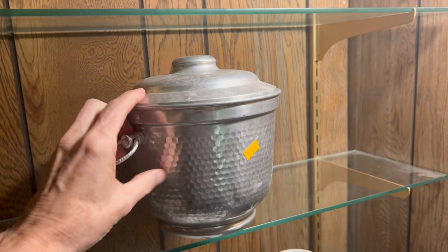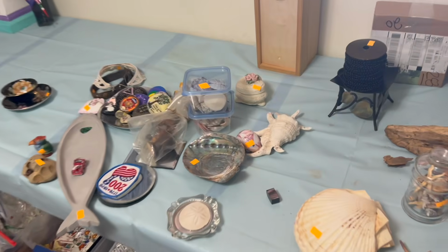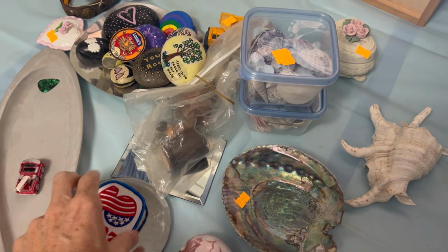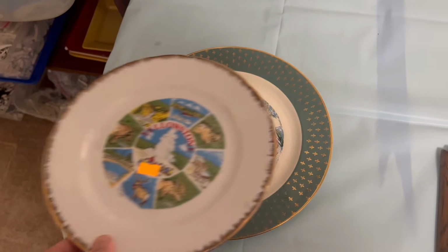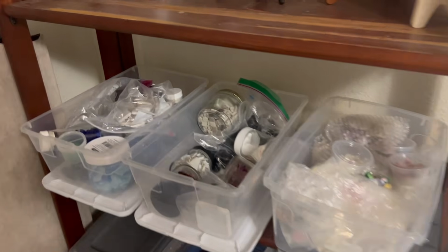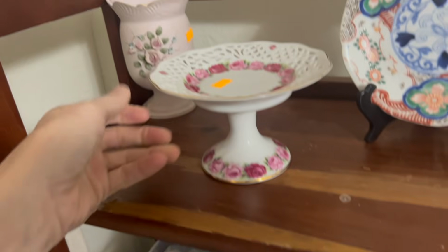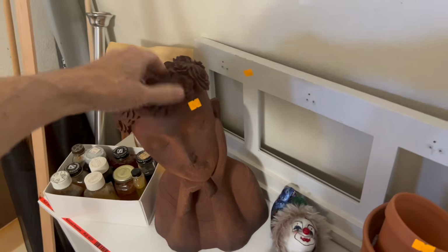$8 on the 1930s aluminum ice bucket, but it's seen better days. Shells, one carved cameo. Oceanside. Bicentennial bowling, okay. Oregon, Yellowstone. Broken pieces for projects. This is German from about 1965. I like this funky head. It's plastic, but it's interesting looking.